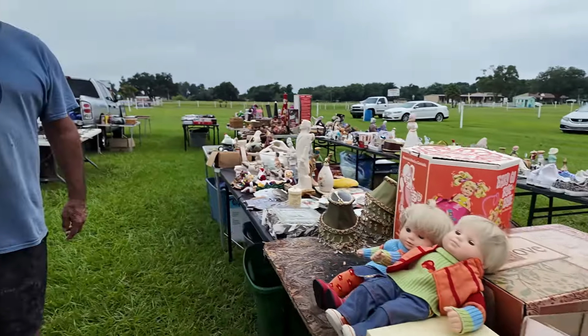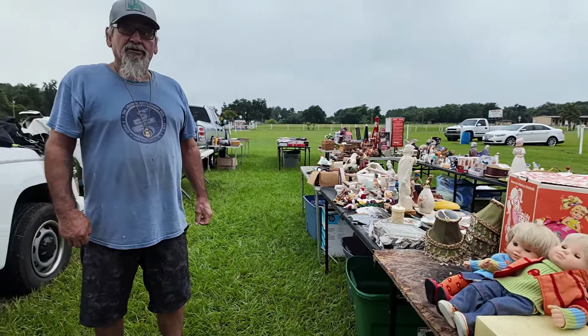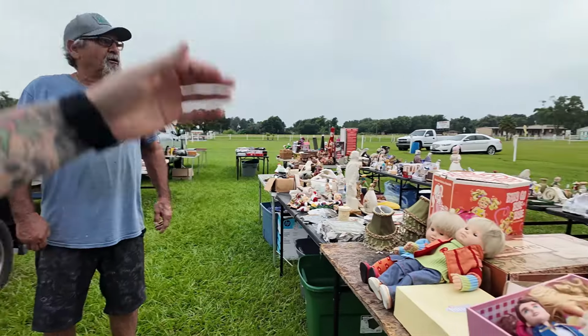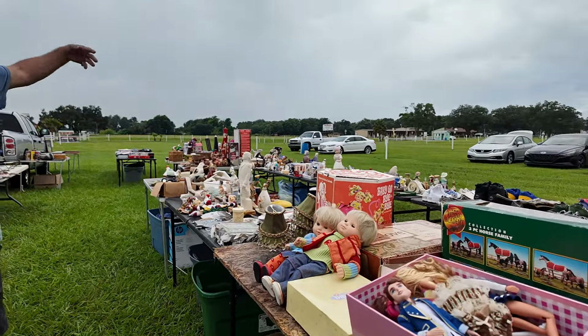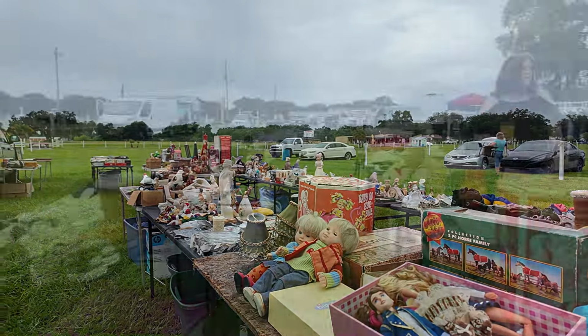That's our first time at this flea market. Oh, well, we're not from around here. Next Monday is going to be big here. Oh yeah, because of Labor Day. Yeah, it fills up. It fills up all the way over there. Oh, wow. It's just packed here.